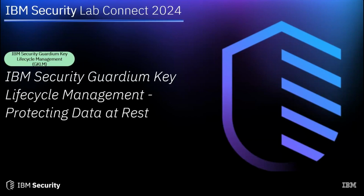Today's topic is IBM Security Guardium Key Life Cycle Management, also known as GLKM. We have today with us Mahesh, and the second speaker is Sushant.